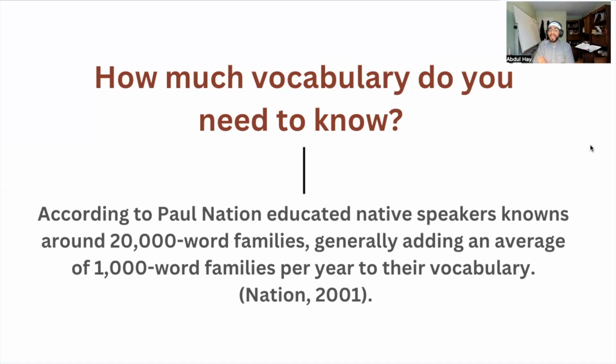So an actual native speaker knows around 20,000 word families. For us learning second languages, if we want to get anywhere near native-like fluency, we need around 20,000 word families. That's a whole lot of words to learn. So do you actually need that many words to be able to use a language efficiently? No. And that's what I'm going to explain here.